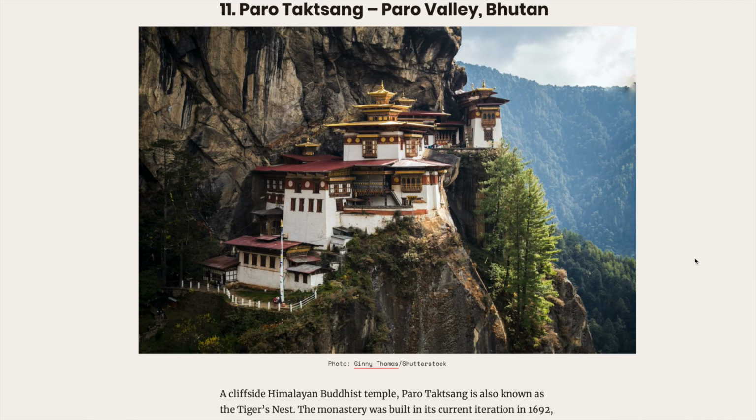This one is a cliffside temple called Tiger's Nest in Bhutan. This place is super cool looking. It was built way back in 1692, which is crazy impressive, but it has been renovated a few times since then. They say that this home is sitting at over 10,000 feet of elevation.